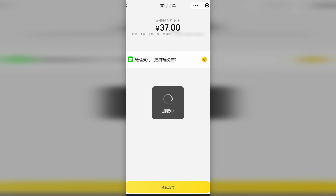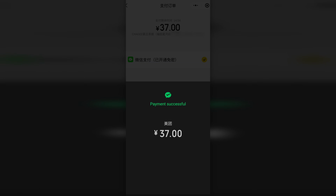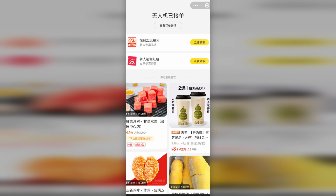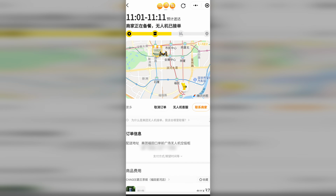It's connecting to WeChat's payment platform in the background. Payment is through. Okay, so it looks like the order is in. Let's check the details. Right now, it looks like the tea shop is preparing the order.